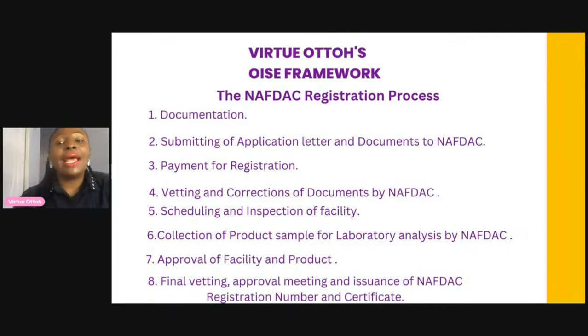I'll be mentioning a whole lot of documents that you need. In fact, during my own registration, I think my documents were probably more than 40 or maybe 50 pages. And remember, you have to also photocopy these documents because you have to submit 2 sets of it. So just start with your documentation, right? Then two, submitting of application letter and those documents you've already compiled to NAFDAC. That's the second stage.